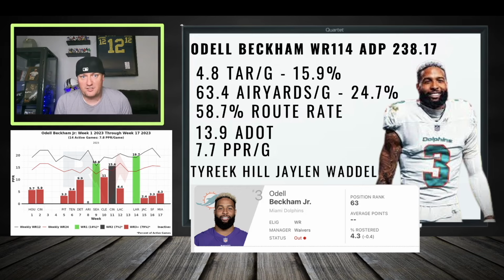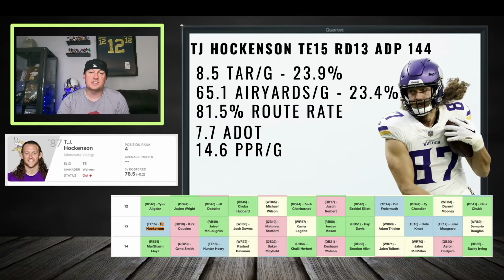Rostered in 4% of leagues, and he's with the Dolphins, a faster-paced offense. I don't expect him to do anything. This isn't a video to expect players to do something. This is a video to let you know that there's players out there that you can just roster for the hell of it to see what happens. As a free square, Odell Beckham isn't 100% done. He showed some life last year, and he's with an offense right now that could give him a little bit of extra juice. But again, injury history galore with this guy.